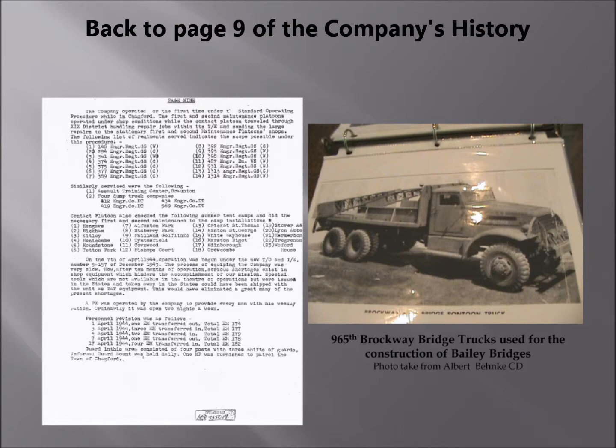Contact Platoon also checked the following summer tent camps, and did the necessary 1st and 2nd maintenance to the camp installations at Hen Gaps, Bigham, Kittley, Honeycomb, Houndstone, Tetton Park, Alfoxton Park, Stayberry Park, Filland Golf Links, Tinsfield, Cornwood, Bishop's Court, Cricket St. Thomas, Hinton Street George, Whiteway House, Marston Bigot, Edinburgh, Crookham, Stover A and B, Lyon Abbey, Hermorton, Tregrinnan, and Lufors House.